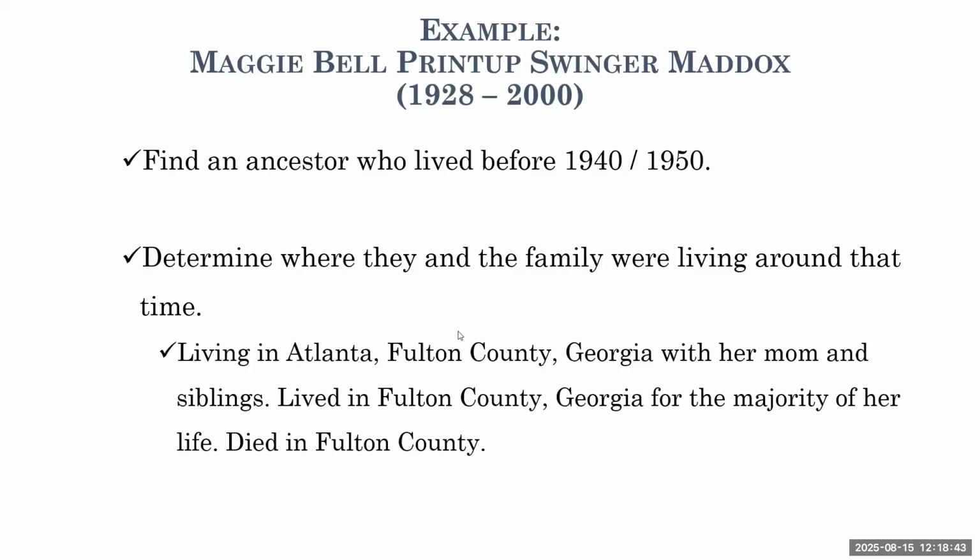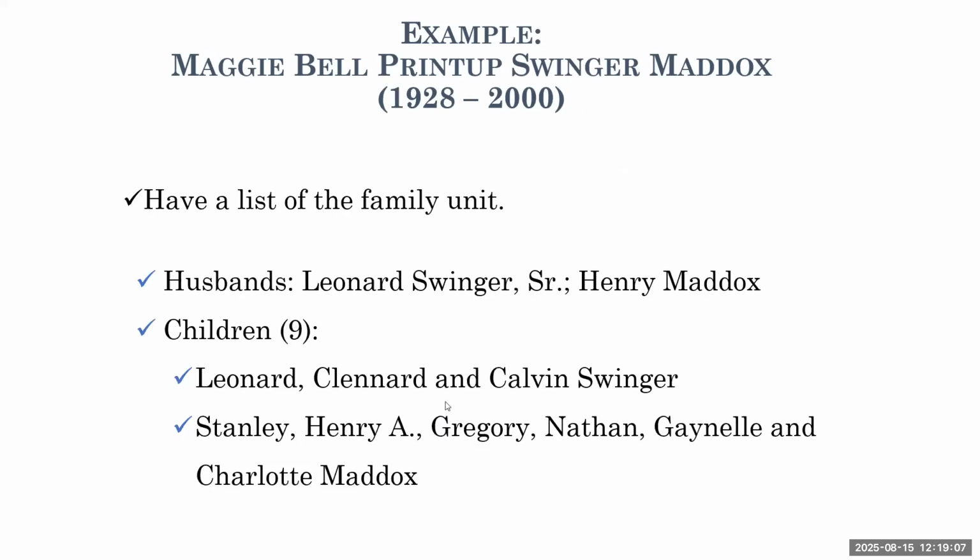So using that information, I now have an ancestor who was alive or living before 1940, 1950. I have determined where she lived, which she lived in Atlanta, Fulton County, Georgia, with her mom and siblings. She also lived in Fulton County the majority of her life, and she died in Fulton County. She was also born in Atlanta as well. I have a list of the individuals in her family unit, the names of both of her husbands, Leonard Swinger Sr. and Henry Maddox, as well as the name of all 9 of her children that you can see there with their surnames, which attaches them to the proper father.